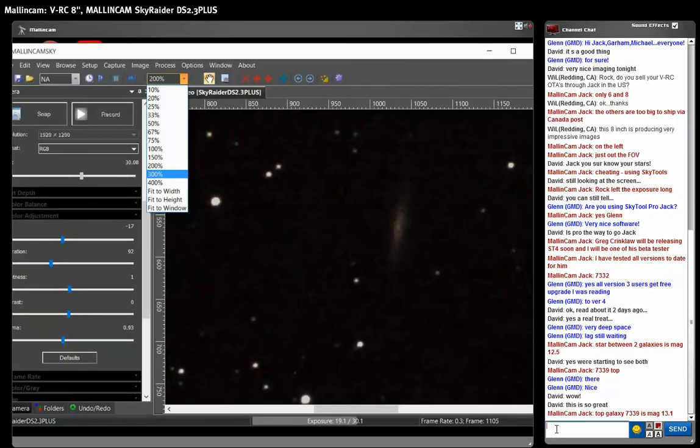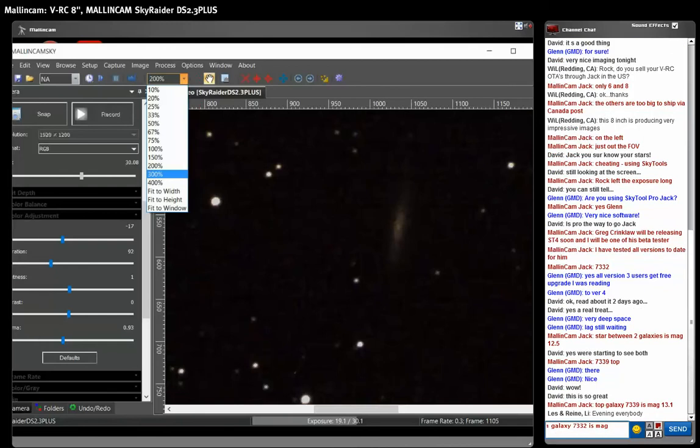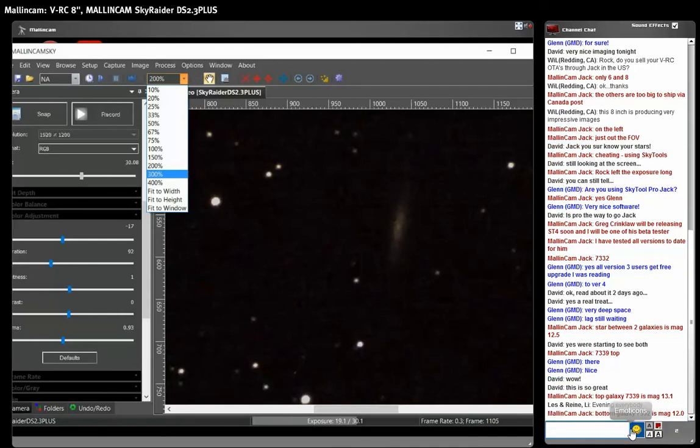along in our galaxy. So the fainter ones, when we're looking on the edge of our galaxy, basically, we'll look through our galaxy to be able to detect those two fainter galaxies. Okay, so top galaxy DS2339, magnitude is 13.1. Thank you, Jack. Quite remarkable.